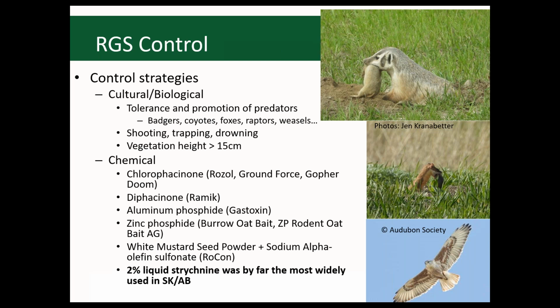They do cause damage on their own, but their damage can be repaired as well, and they can have a pretty significant and long-lasting impact on a gopher colony. So tolerance and promotion of predators. These are some photos that, with the exception of the hawk, actually came from my place.